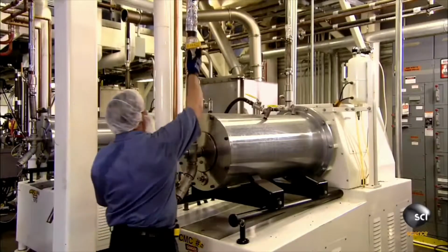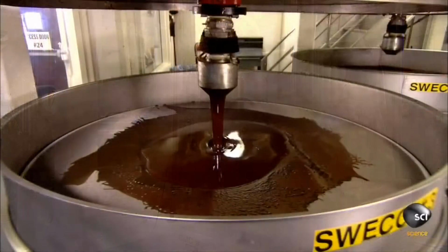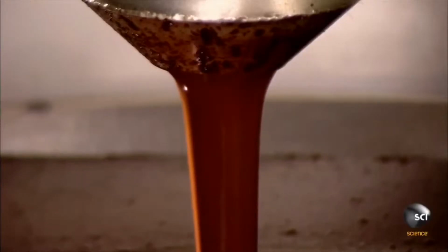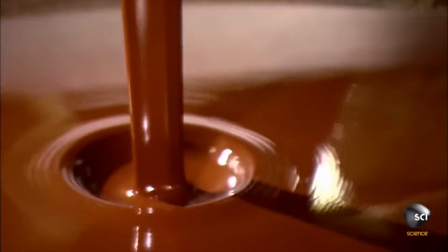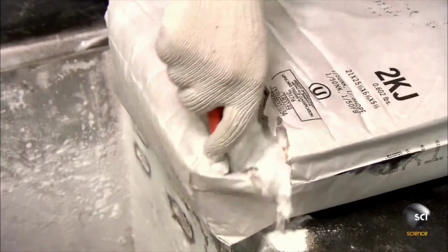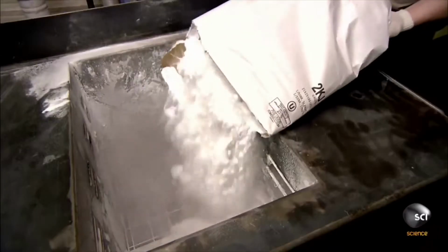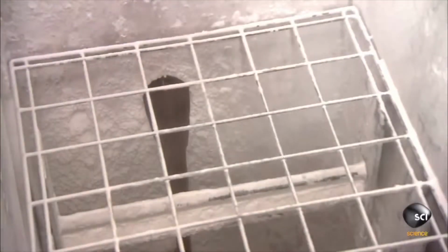After that, an employee activates a grinding machine with constant heat and pressure, creating a mixture called in the industry a chocolate soup. Flour is added to the process. The factory extracts some of the cocoa butter from the mixture.